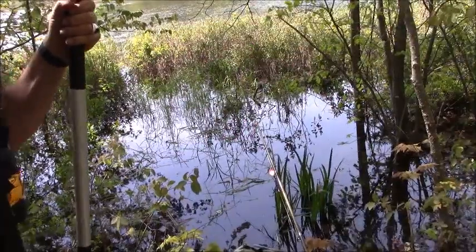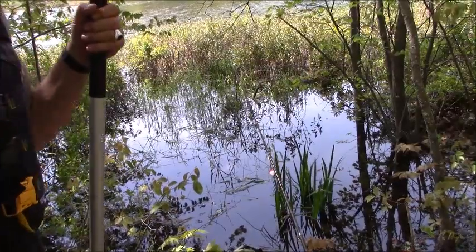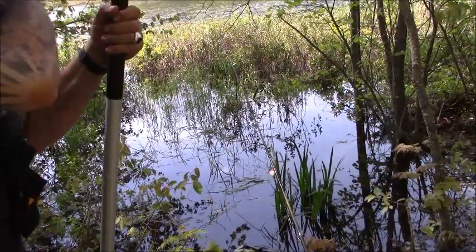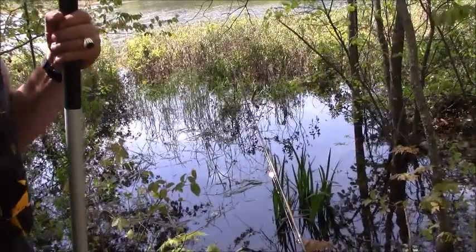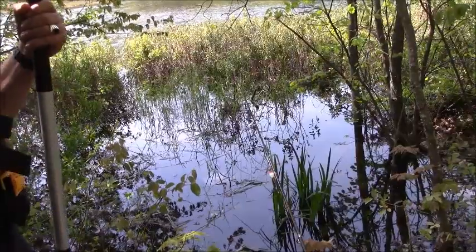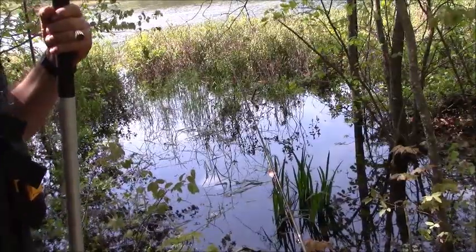Well, folks, we're heading out in the kayak. I got this camera set up. I haven't a clue what it's filming because my view screen does not work. So all I can do is point it in a direction and hope that it's getting what I want it to. Once I get on the water, I can't reach that camera.